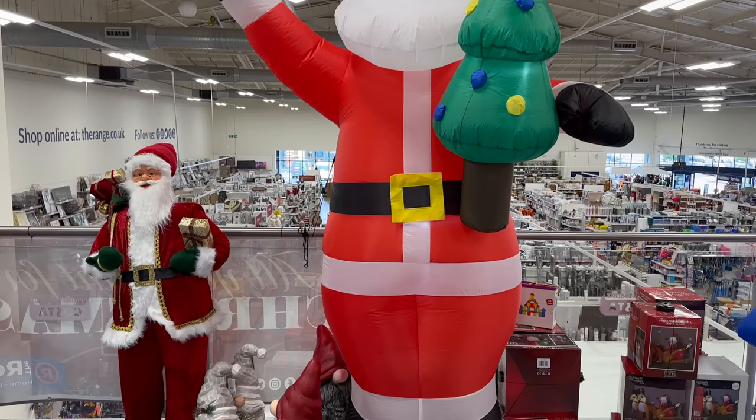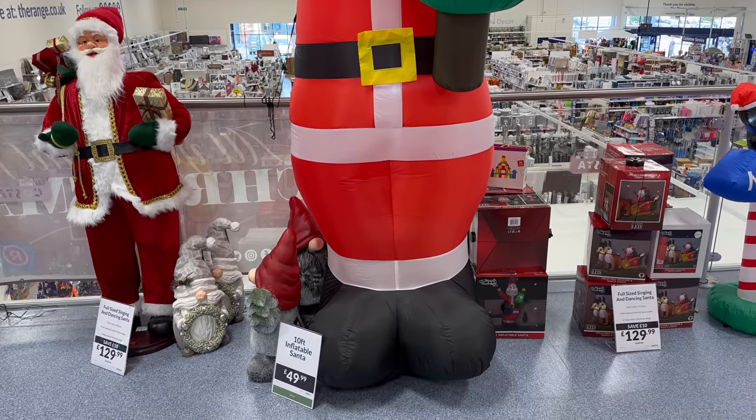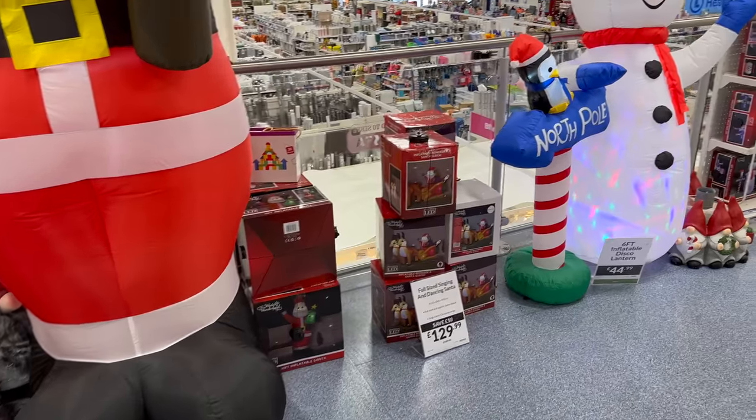Wow, that's a giant Father Christmas. It's huge, for £50, wow.